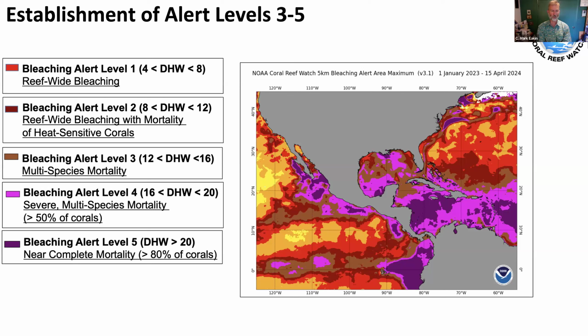So the new categories: level 1 is reef-wide bleaching. Level 2 is reef-wide bleaching with mortality of heat-sensitive corals. Alert level 3, multi-species mortality. Alert level 4, severe multi-species mortality. And alert level 5, near complete or greater than 80% mortality of corals. Every coral isn't dead, but boy, it gets awfully close. And we saw that during the 2014 to 2017 event, where there were areas that were up to around 20 degree C weeks of heat stress.